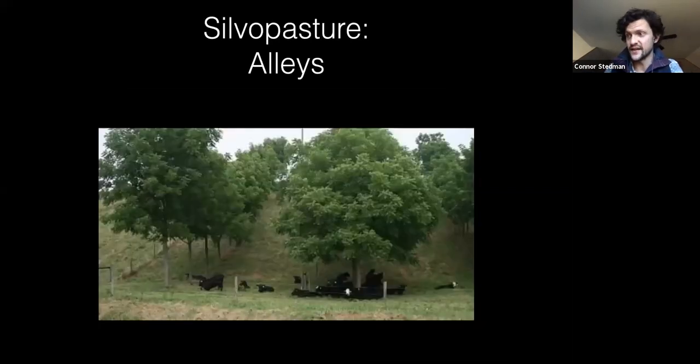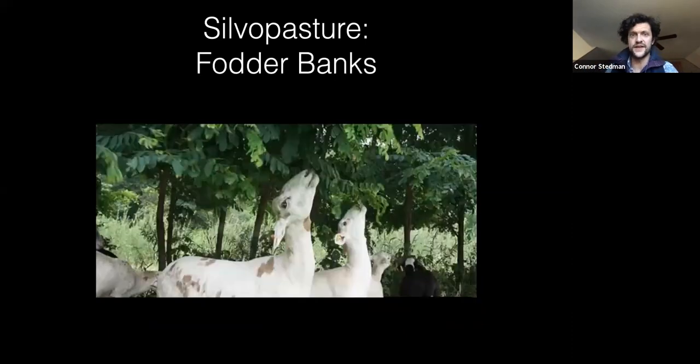Silvopasture alleys, right? So tree plantings that are primarily focused on shade, and we'll give an example of that in a minute. Silvopasture plantings that are tree fodders, they're fodder banks for animals to either browse on directly, or you're harvesting tree hay from them.